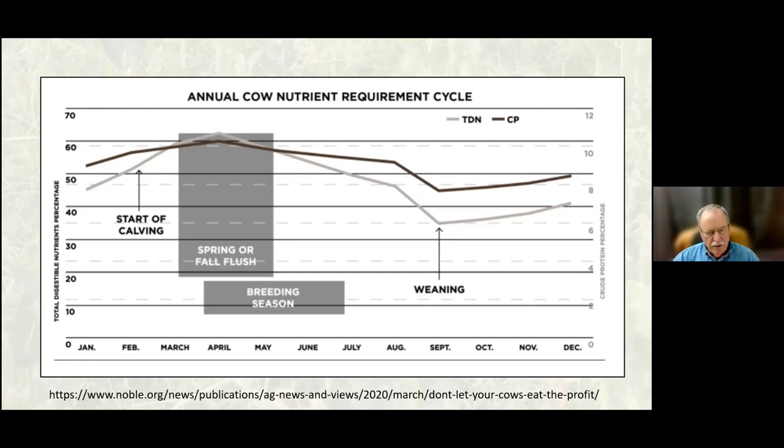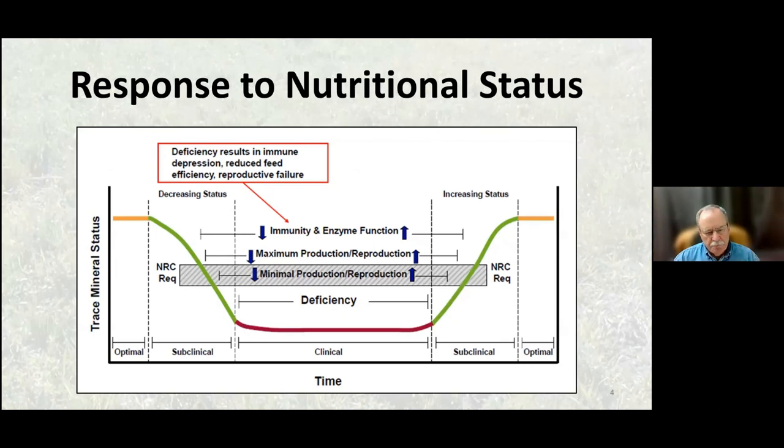Now, it's not only that the requirements change, it's also related to what is being provided and how it impacts the cow function itself. This is a slide about trace mineral status in cattle, but you can apply the same principles to energy and protein as well. Once you start seeing a decline in nutrients being provided, the first thing that will be compromised is the immunity of the animals. They'll become more susceptible to the common diseases that are out there. Also, your enzymes, which are a big part of the whole metabolic function, tend to improve the efficiency of digesting the feeds and using the nutrients. Without the enzymes, it's more difficult to use it efficiently.